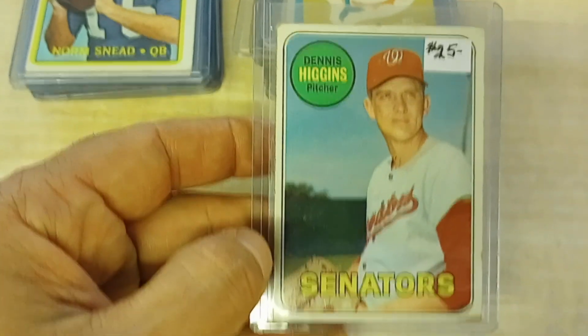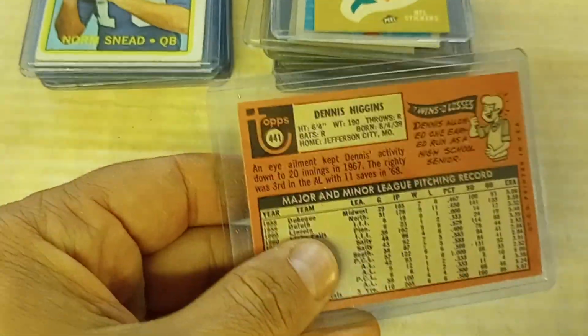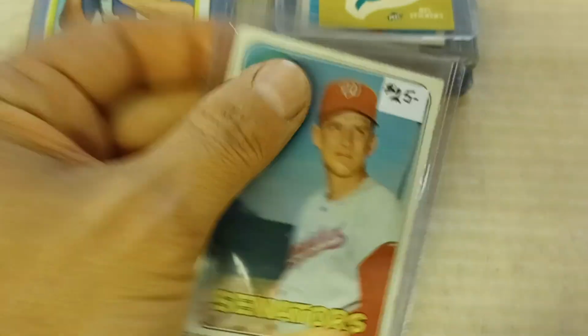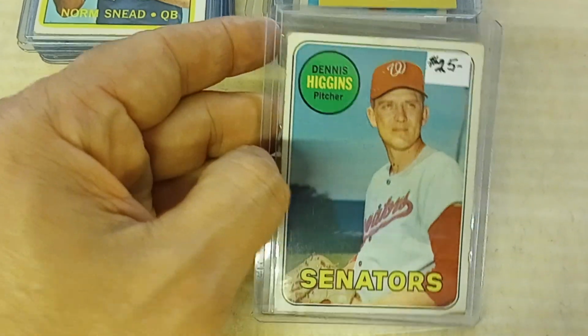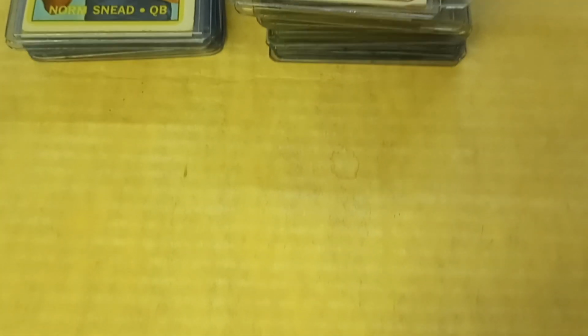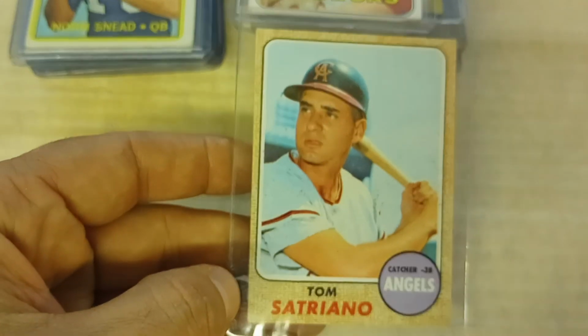It's a 1969 Dennis Higgins. And this one, again, is a semi-high number, I guess. That set's pretty big, and the high numbers don't really draw a lot of money. But I figured it's worth a shot for $1 to see what that's about. So then I was able to pull some really cool stuff out of this, too, that I know will sell.